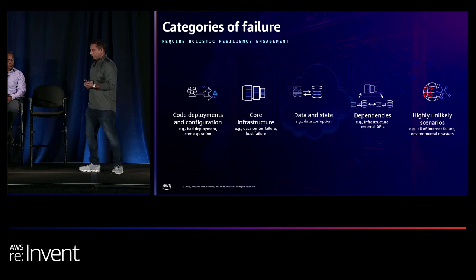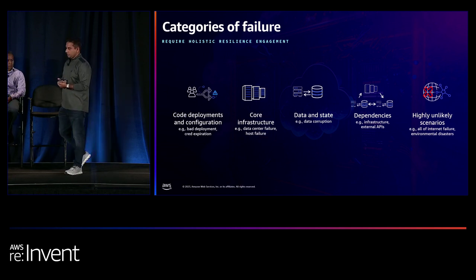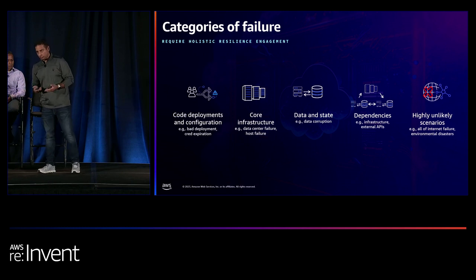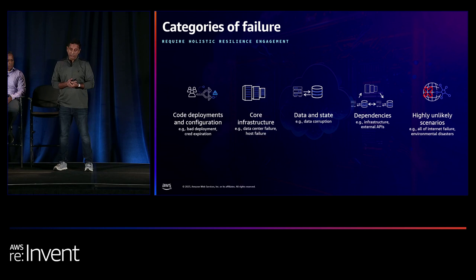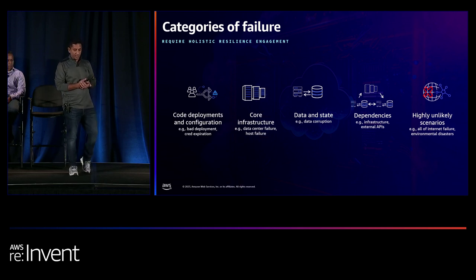Then the dependencies, where complex systems talk to many other external systems, whether it's a third party or your own systems within your company. What are your SLAs and SLOs working with those other systems and the other APIs? And if they fail, how does your application respond? Does it gracefully continue to function with a good message for your end user, or does it just completely fail with an error message? Things like that.